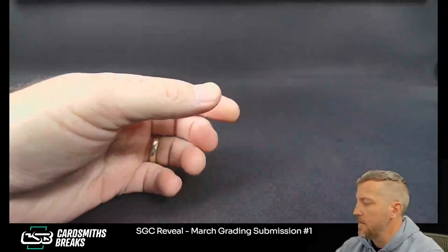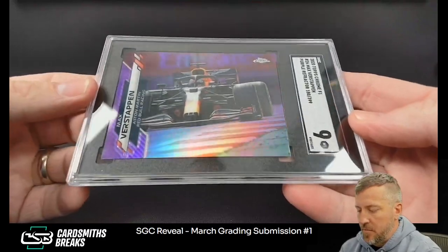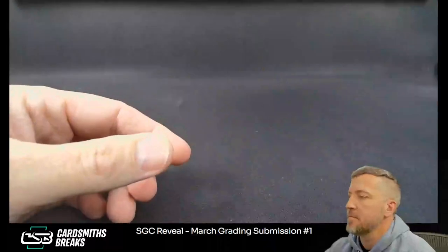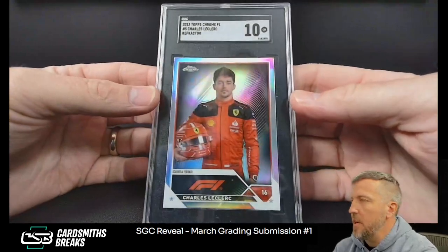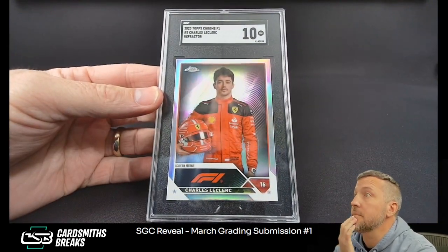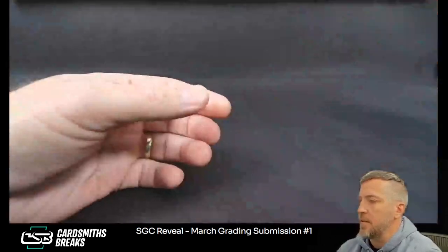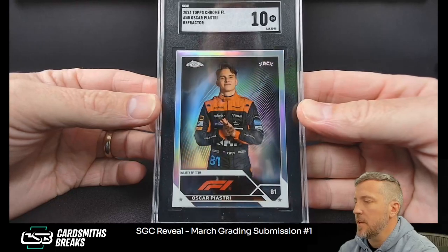Personal funsies. I know, that's kind of what I do with SGC. Max Verstappen, purple's car card, all 2020 Topps Chrome F1. Some say the greatest set ever made. 23. This might have been from our breaks. Yes, from one of my breaks. Your Leclerc Portrait Refractor got a 10. That's nice. Piastri Refractor, rookie 10. Also very nice.